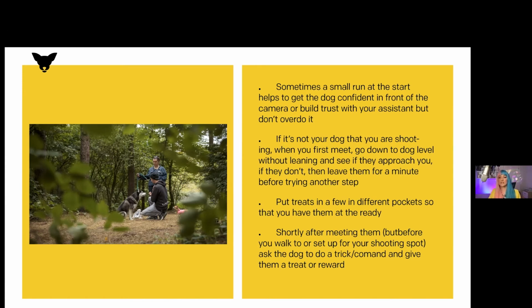Shortly after meeting them, but before you actually go and set up the shot, give them a command, like ask them to sit, and then give them the reward, so that they know, oh, okay, when this person asks me to do this, I get a reward. Again, it's just starting to build that relationship with them.